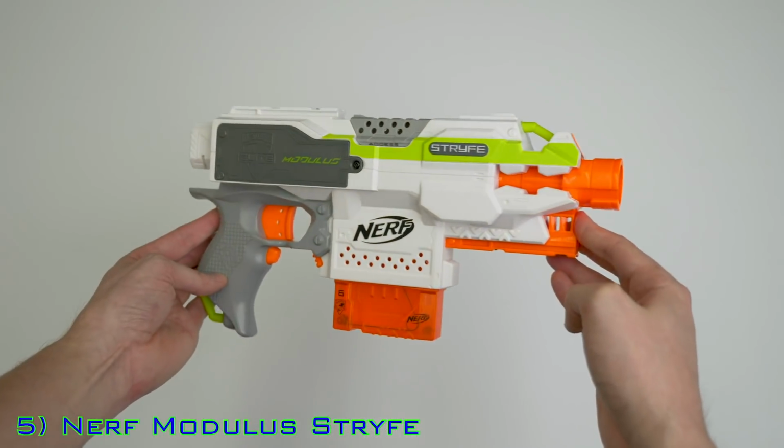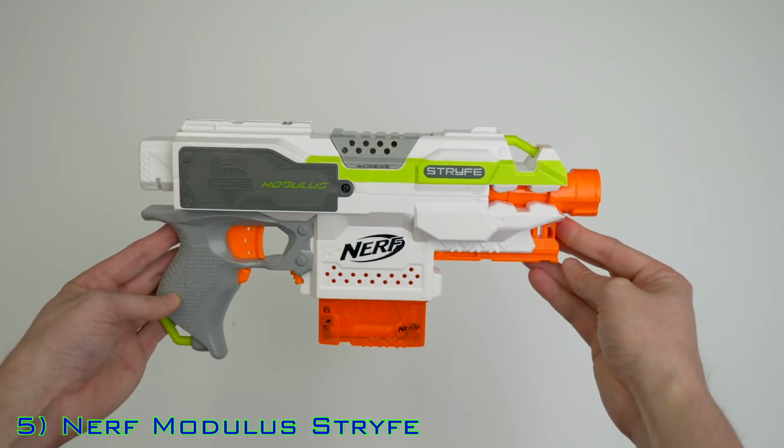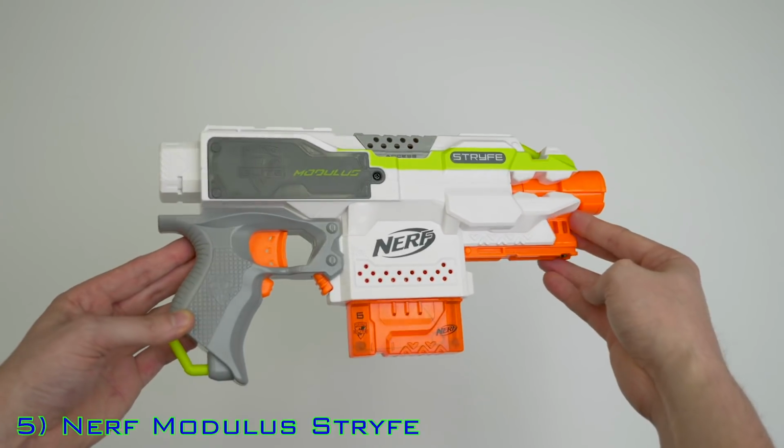So let's begin the 2019 Christmas list with number 5, the Nerf Modulus Strife, for I believe the 3rd year in a row. The Nerf Modulus Strife can be purchased for about $30 US. It requires 4 AA alkaline batteries, which I highly recommend including. The Strife is great because it has a stock attachment point, a barrel attachment point, it takes in-strike magazines, which are the universal magazines, and it has tactical rails.